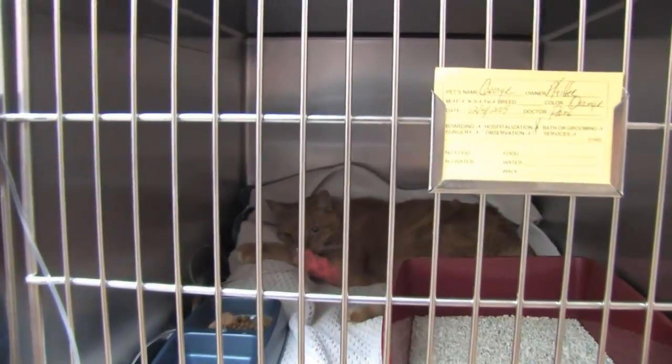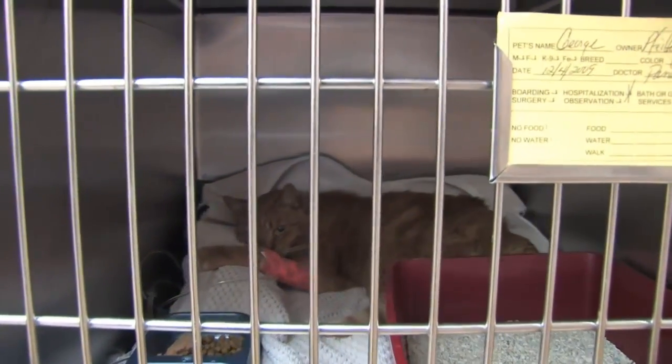Let's talk about how to treat urinary tract infections in cats. One, most infections in cats aren't bacterial. They're actually inflammatory. And by that I mean they're like an interstitial cystitis. It's just an inflamed wall of the bladder.